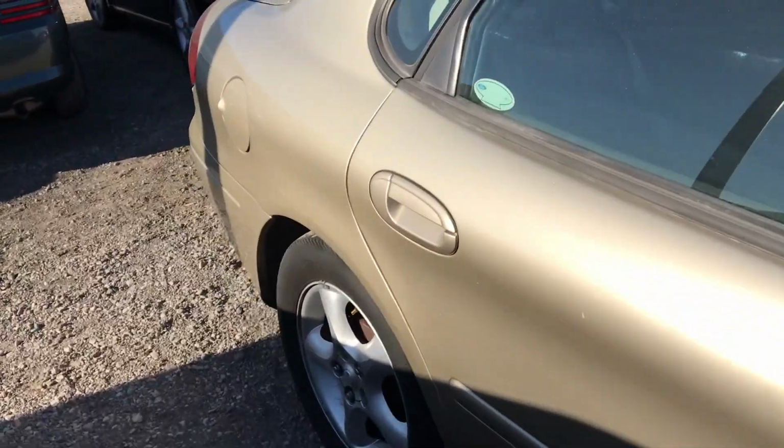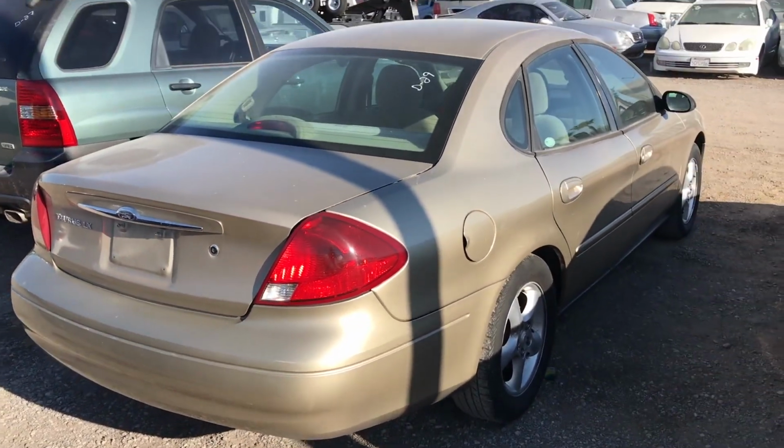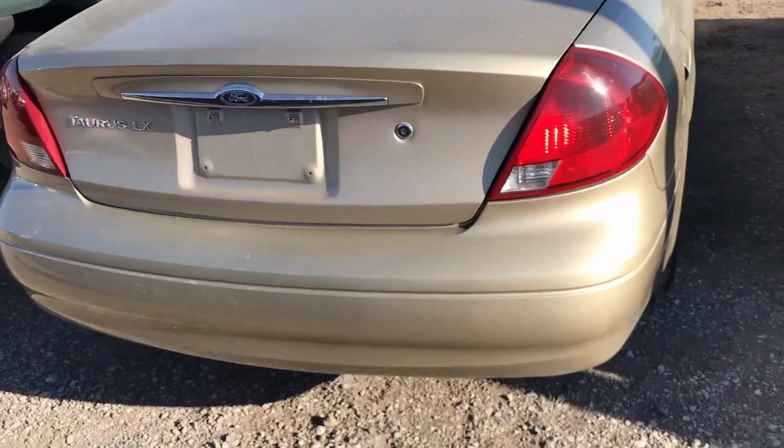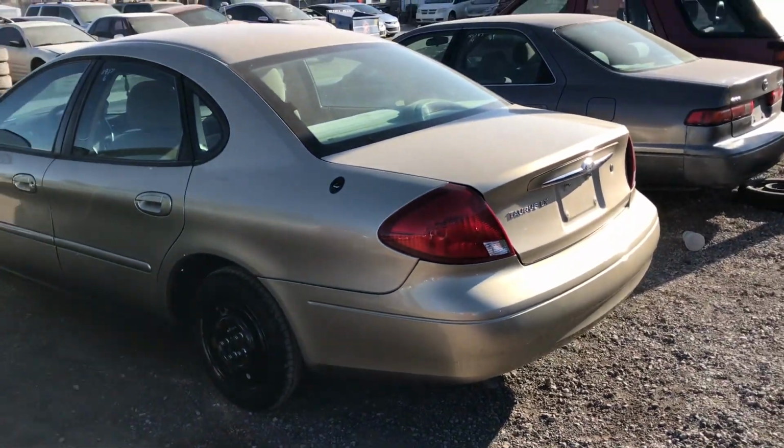We just take a walk around this side. It doesn't look bad at all. I don't see anything on the body on that side that stands out. Wrap around the back, looks excellent as well.